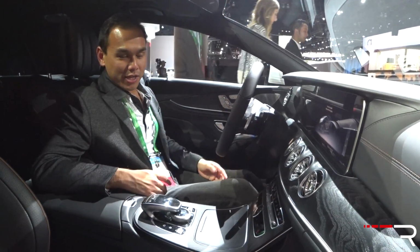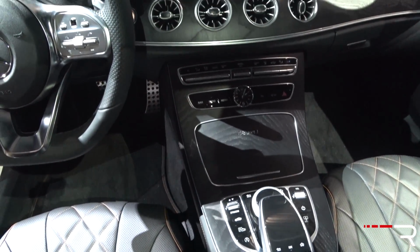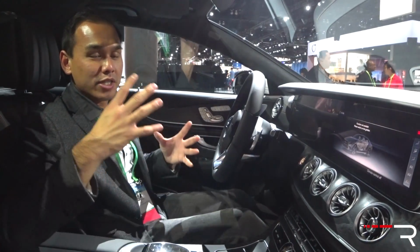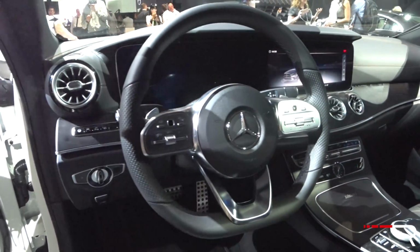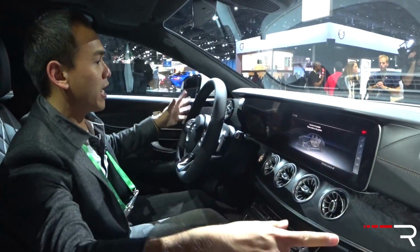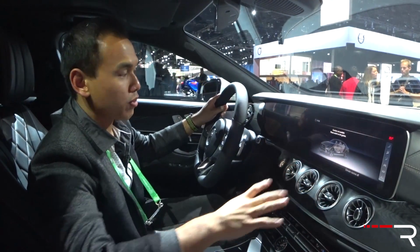When you step inside the new CLS, it's just absolutely stunning. I've said it over and over again, Mercedes is killing it with the interiors. And this is basically the same interior that we know and love in the all-new E-Class, as these two sedans occupy the same space in the Mercedes sedan lineup. Now you can see the overall design, seriously, it looks great. I love the dark burl black finished wood here. It's got stitching all over the dash. It's got these two large 12.3-inch displays which combine and make a huge display with really impressive graphics.